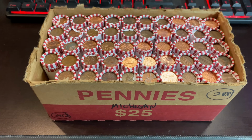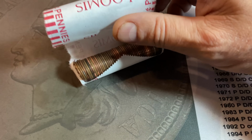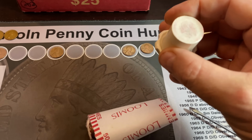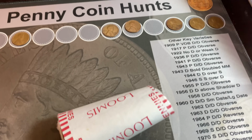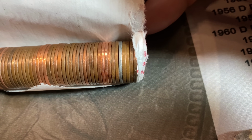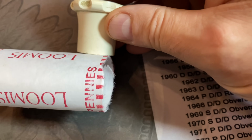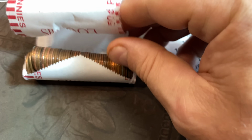Well, literally just opened up roll number 1 of box number 2, and just in case we have a steel cent, I wanted to bring you guys in. You know, it's funny. I've been using the magnet around the boxes and most of the rolls. I didn't use it on this one, but we could have a steel cent or an unplated zinc cent. Let's see if the magnet works. Dang it. All right, well, it's not going to be a steel cent.